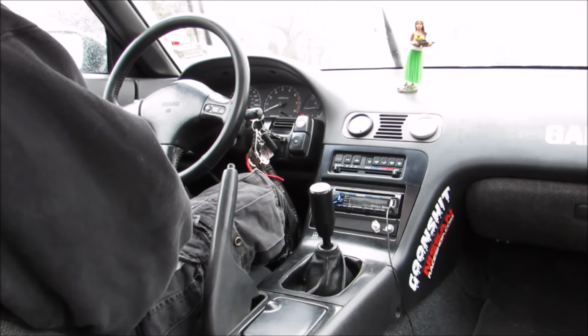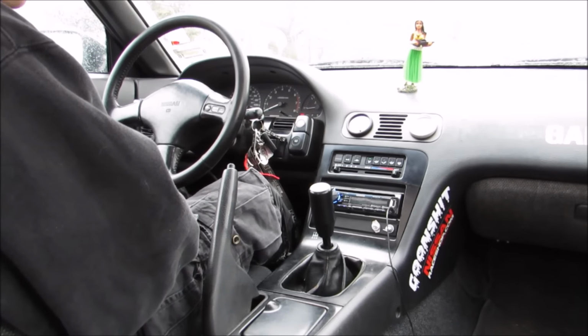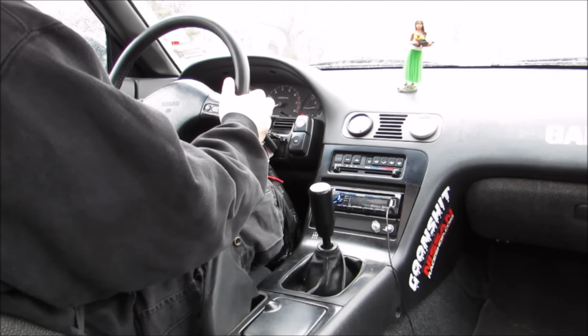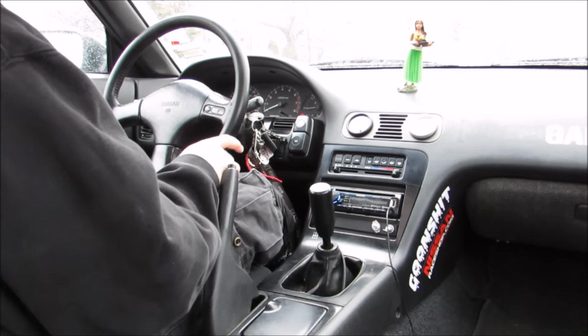But yeah, we're gonna go to AutoZone, get some oil. Might do a little bit of fooling around. I am actually under contract that I cannot drift on the roads, because this is now a school project and I'm documenting all of my progress on this car.